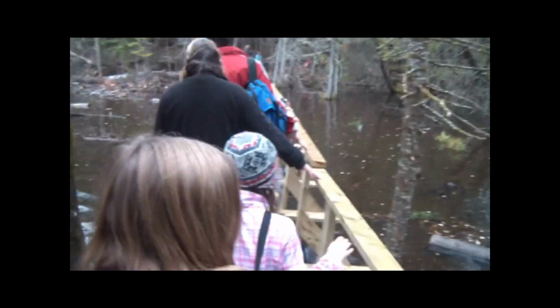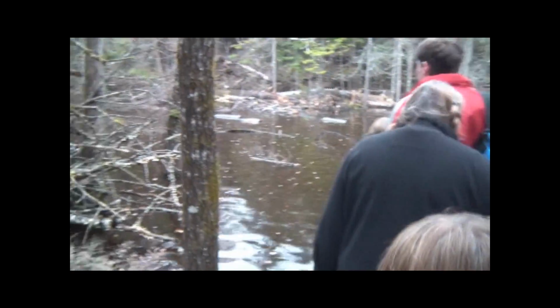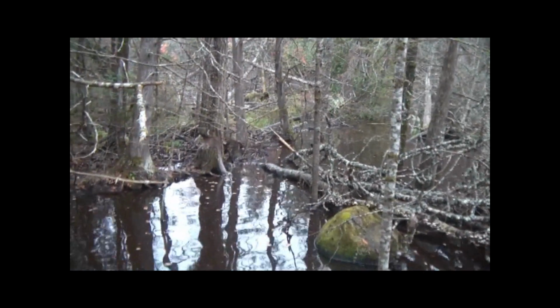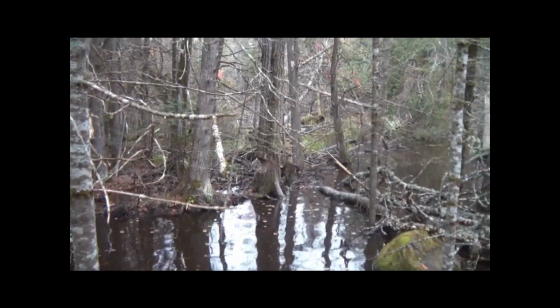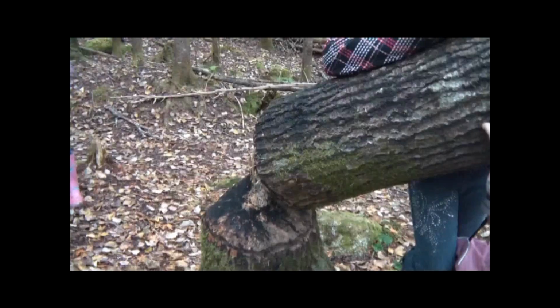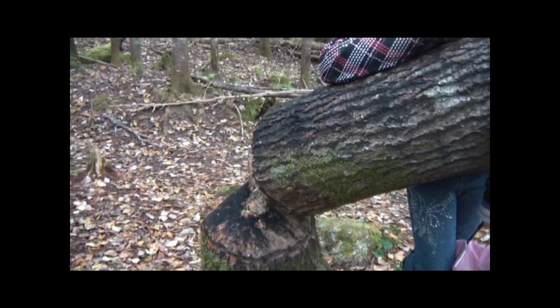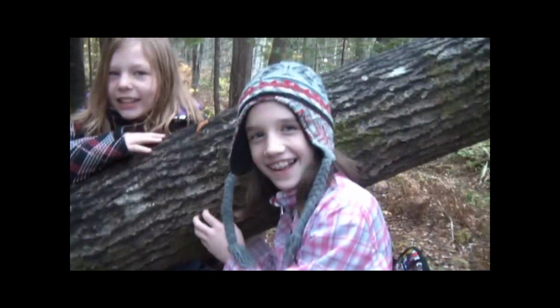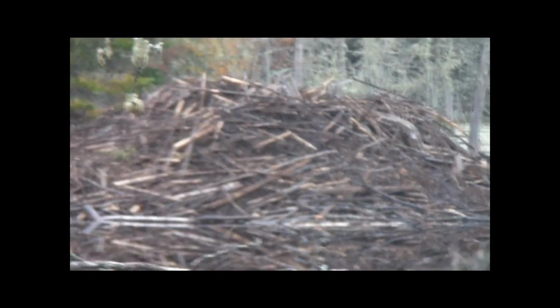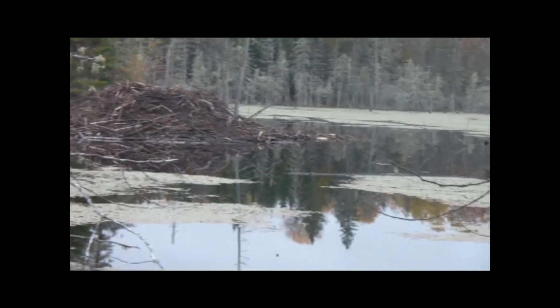Ow. You want to get in there? I wouldn't. This is awesome. Well, this is what I've asked for the last 3 years. Really? And this is the one I want to do, and I've never gotten it. So, what are you pulling me up for? Ew, there's mushrooms. There's a beaver that had quite an industrious day. Probably the biggest beaver lodge I've seen in a very long time.